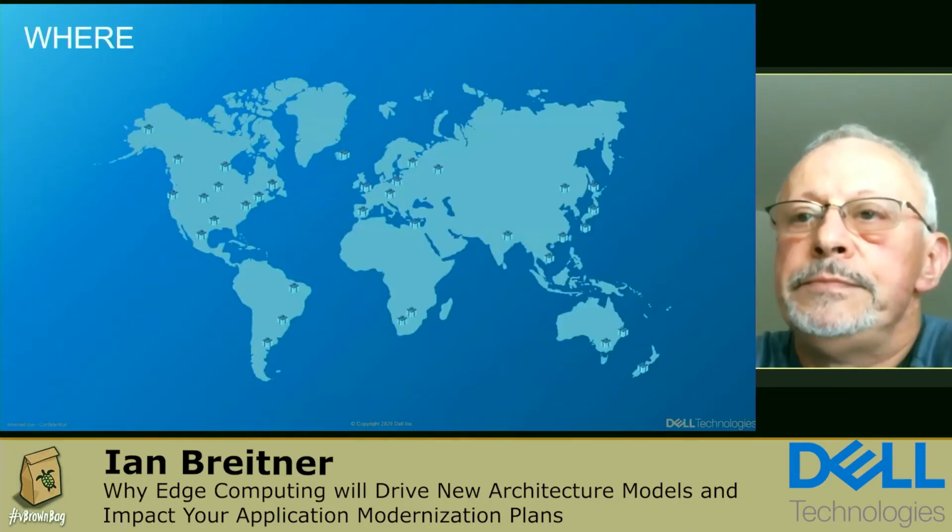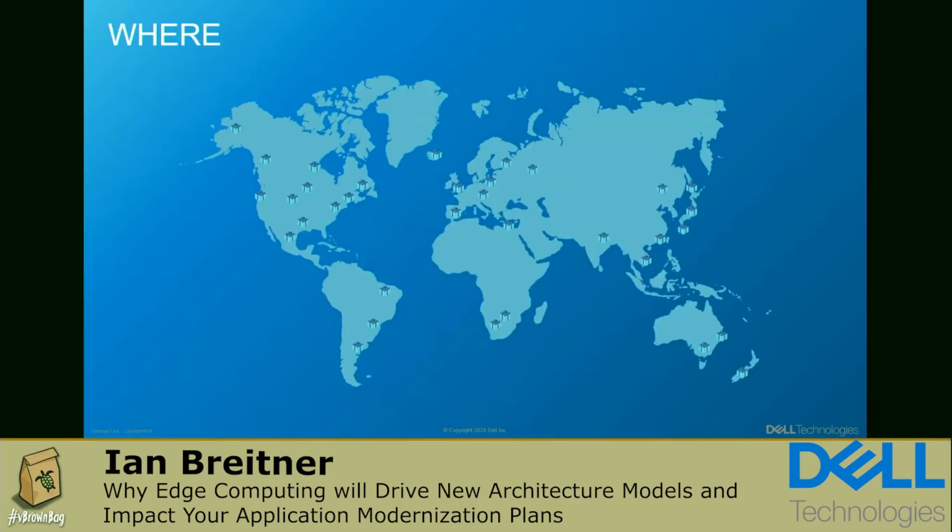So the where. Edge servers can form clusters or micro data centers where more computing power is needed locally. And they can be anywhere. And in fact, they are already everywhere.